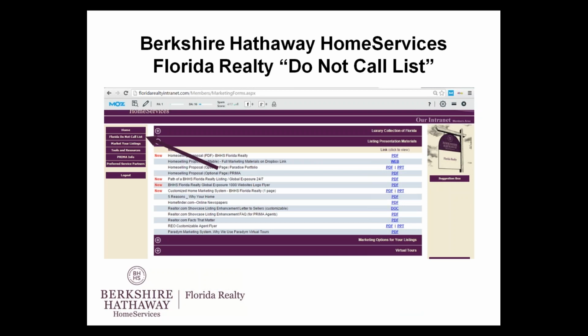Our intranet is unique and specific to our company, Berkshire Hathaway HomeServices Florida Realty, all 40 locations, all 1,800 sales professionals. Within our intranet, it has the Florida Do Not Call list. So if you needed to look up a number or add a number to our Do Not Call list, which we update every 30 days, you can find the Florida Do Not Call list directly on our intranet.